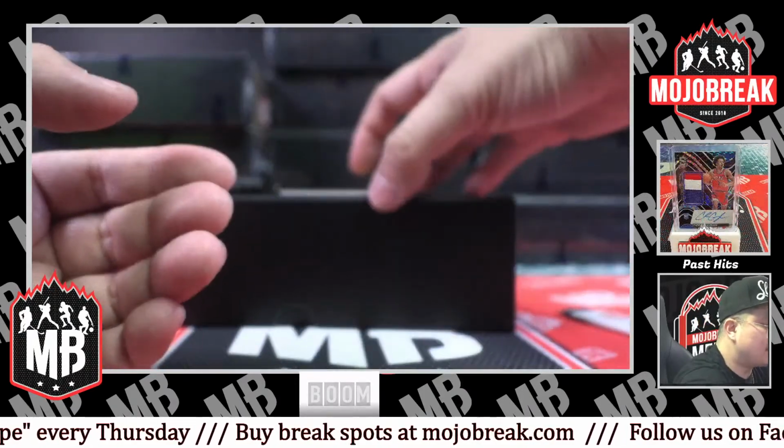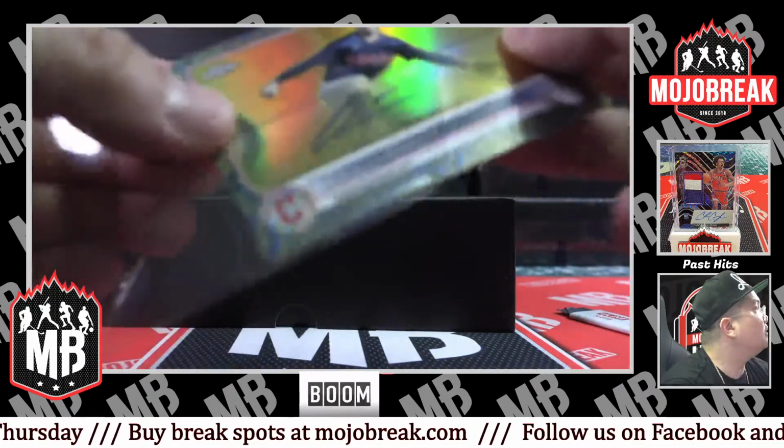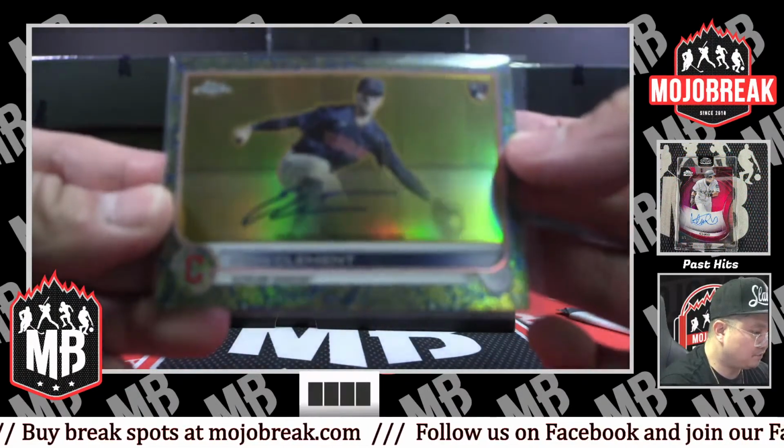Bonus auto box. Second auto is going to be a blue gold. Ernie Clement Guardians. Cleveland Guardians. 48 out of 50 blue gold.